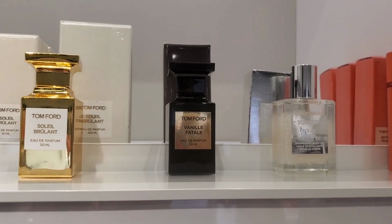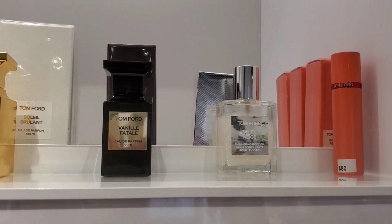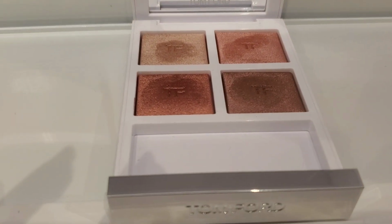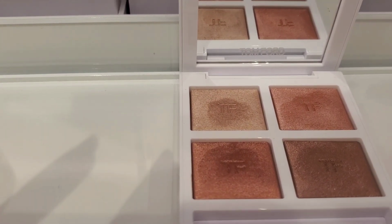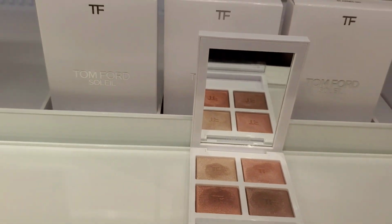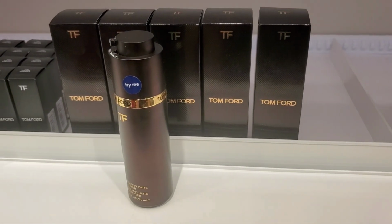So as you can see, I found all of these. Still a very good deal for this brand, and they had a really good selection this time for fragrances. Also this shadow palette was part of this sale for 50% off. Here is the name for this palette. Shades look really pretty, and I love Tom Ford formulas. They only had this palette this time.